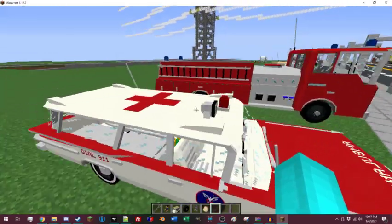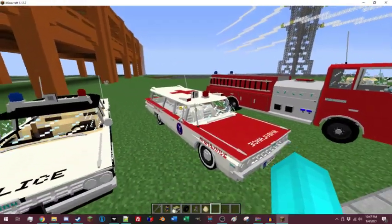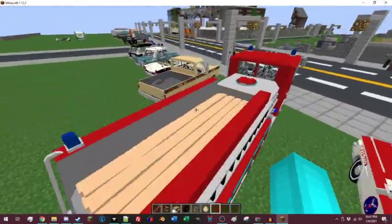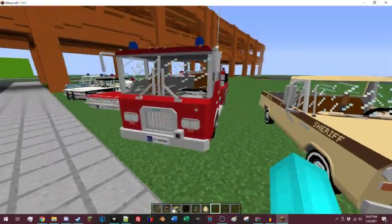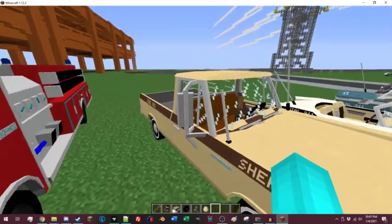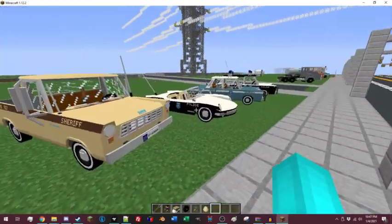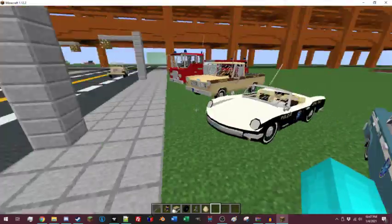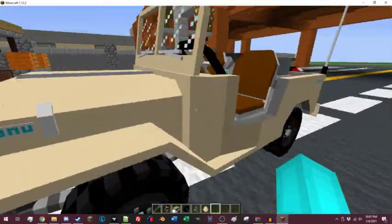Remodeled ambulance, so now it has a really cool 60s ambulance model, like the sirens, and got some oxygen tanks back there. A slight remodel on the fire truck, so you got a better grill. The siren's located down here. Sheriff pickup truck, which is pretty neat. And then, yeah, you can see the remodels of the rabbits over here. So, again, just more really cool stuff.